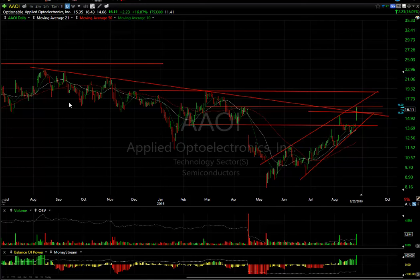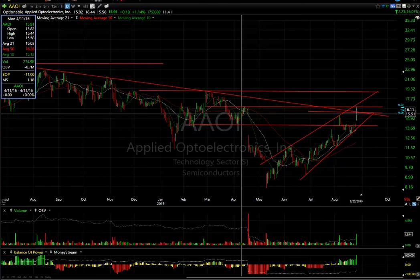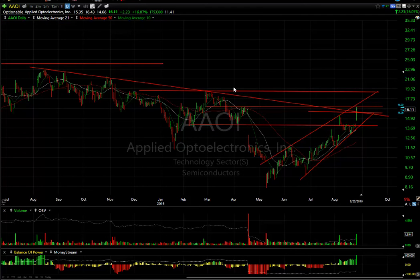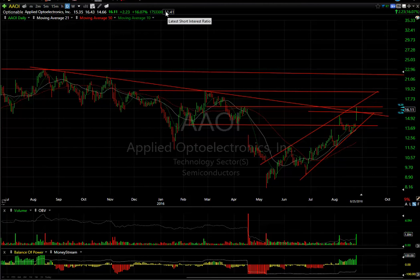Today we traded AAOI, and if you take a look at the declining top line, it broke up through it and got right up to the resistance from the April highs around 16.40, 45, 48 area. Today's high was 16.43. So we may get a pullback since it is also the top of the channel. But if we do get a momentum follow through, you're going to see 19 short term, and maybe a secondary target up near 22. So that's what I'll be looking for going forward. Let me also point out there's 11.4 days to cover. The short term shows the top of the channel here.